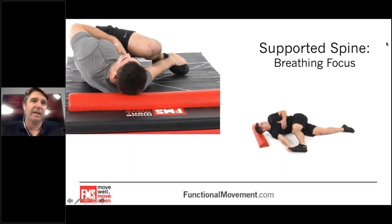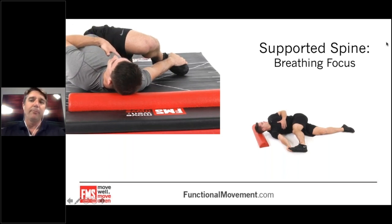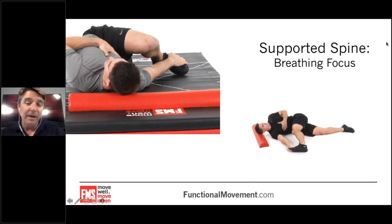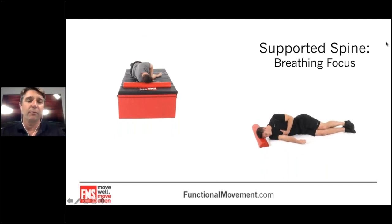So I'll use a farmer's carry. If my shoulder is kind of out of place or not in a good place, my grip will give out first because my shoulder is unstable. Now, it's not my grip. It's actually my shoulder that is the problem. So I'd probably relate that back to the rotator cuff weakness as well.